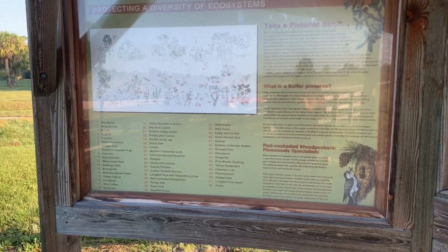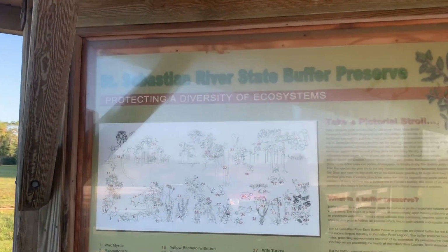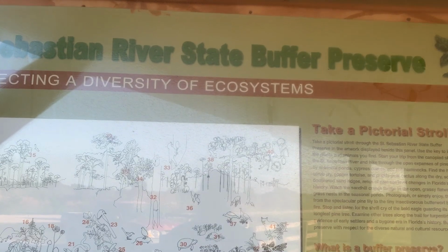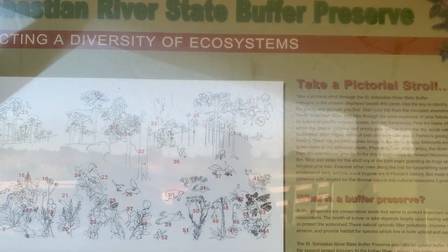And this one still refers to it as the St. Sebastian River State Buffer Preserve. It seems like they're doing away with that buffer. I don't hear that anymore, but that's what they used to call this, the buffer preserve.